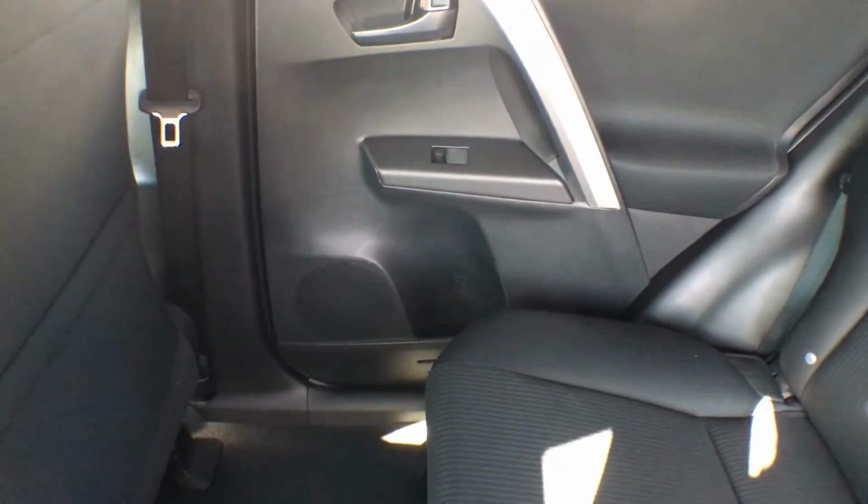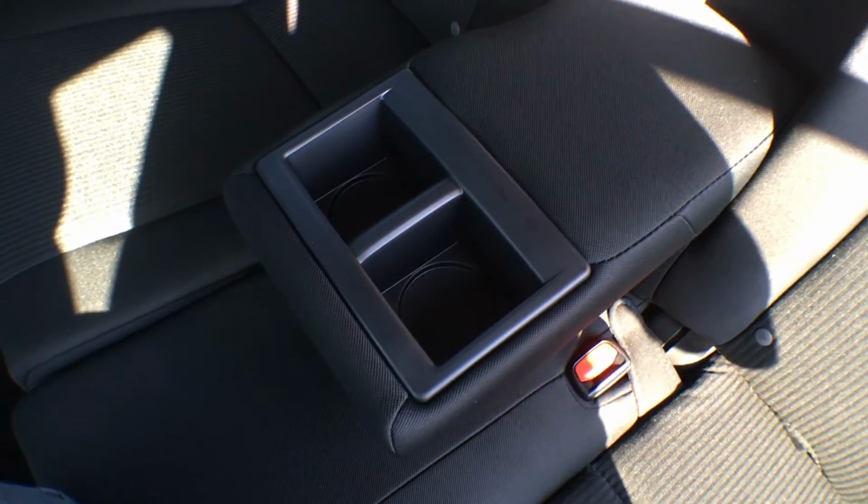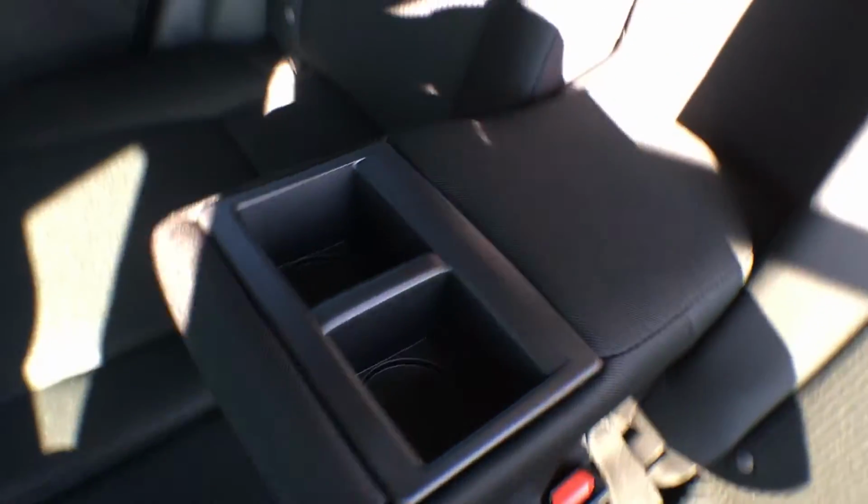We have seat back pockets in both the driver as well as the passenger side seat, bottle holders in both the doors, as well as the ability of opening and closing your own windows. If you only have 2 or 1 person back here, this center seat does flip down. It gives you access to 2 cup holders as well as an armrest.